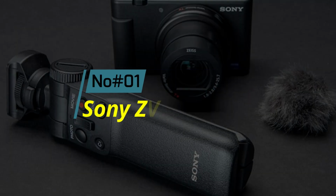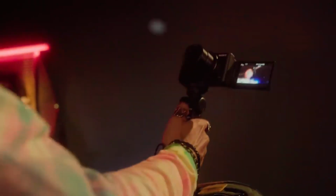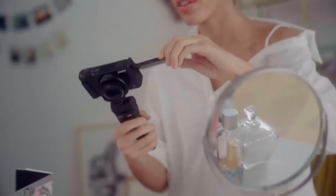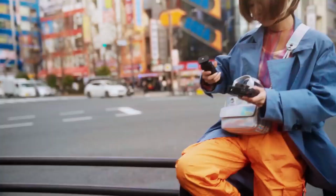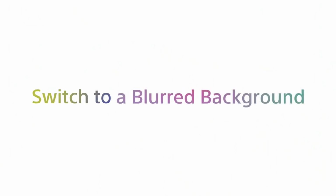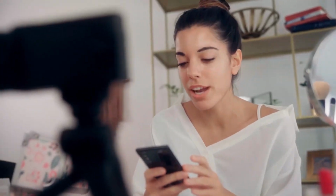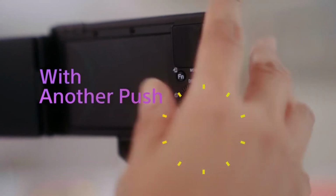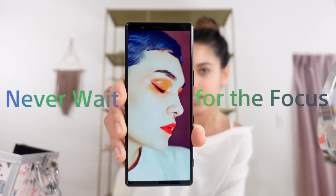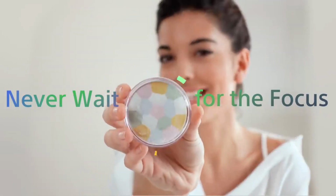Number 2. Sony ZV1. This inexpensive video blogging camera comes with a good kit lens. It has a small body and a lot of features that are like those of other RX100 and A7 models. The XMOR CMOS sensor has a 1-inch size and 20.1 MP. It can focus using phase detection and has 315 AF points. The ZV1 is a new camera from Sony.